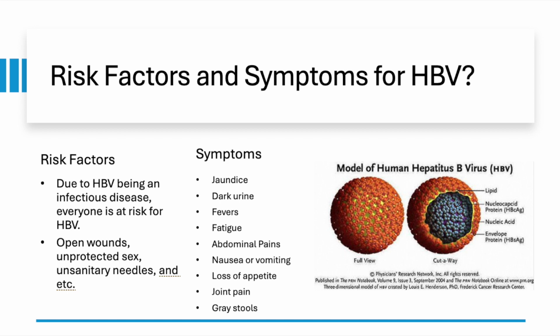Risk factors and symptoms of HBV. Due to HBV being an infectious disease, everyone is at risk for HBV. It gets contracted through bodily fluids, saliva, or semen from someone who is infected by the virus. It is very important to keep any open wounds covered and sanitized, keep away from unprotected sex, and unsanitary needles. The symptoms to look out for include jaundice, which is the yellowing of the skin and eyes, dark urine, fevers, fatigue, abdominal pain, nausea or vomiting, loss of appetite, joint pain, and gray stools or excretion.